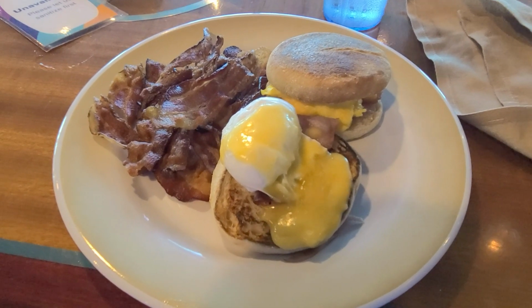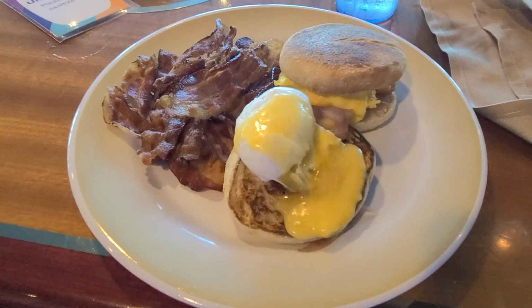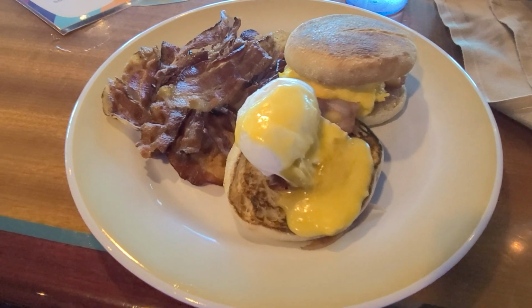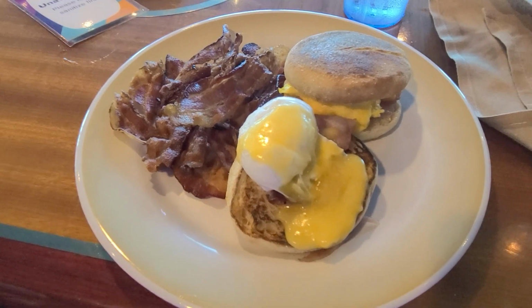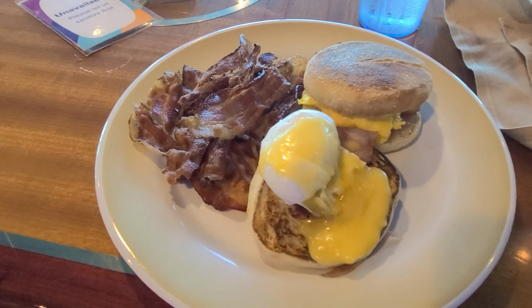Good morning, it is day 3 here. We're in Costa Maya, and here's the buffet breakfast. We had Eggs Benedict, I got an egg sandwich, lots of bacon. They also had biscuits and gravy, omelets. It's a pretty decent selection and really good looking donuts too. Good news, I no longer look like Two-Face. My burn has disappeared on my face.